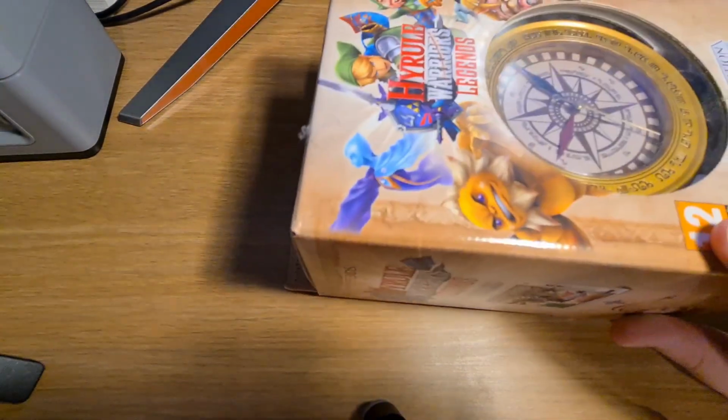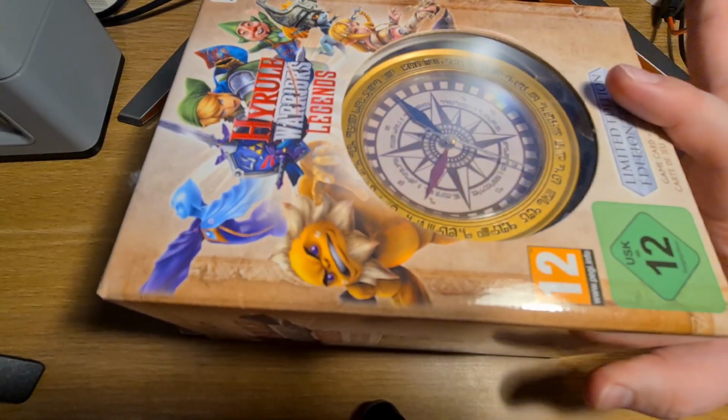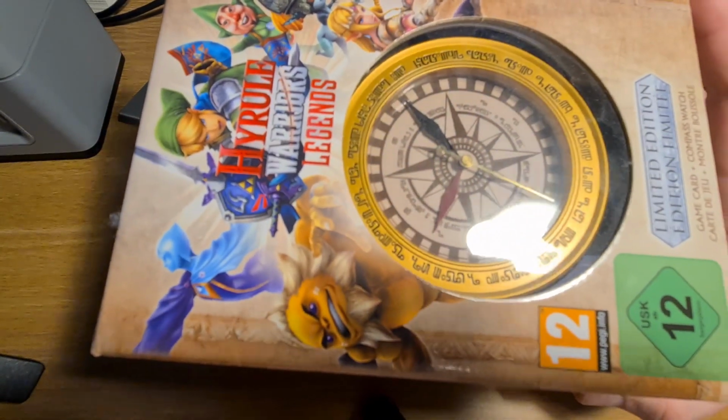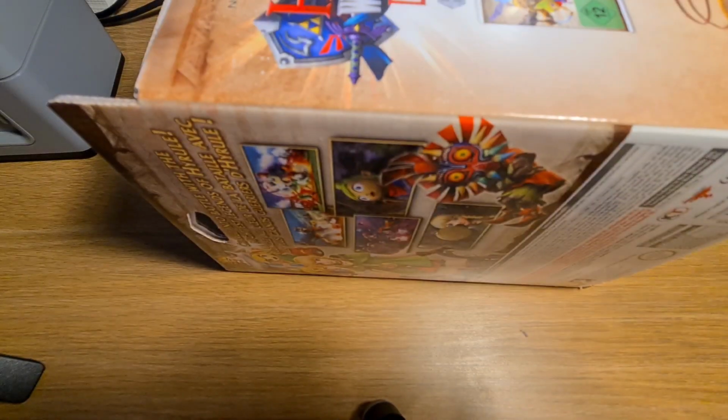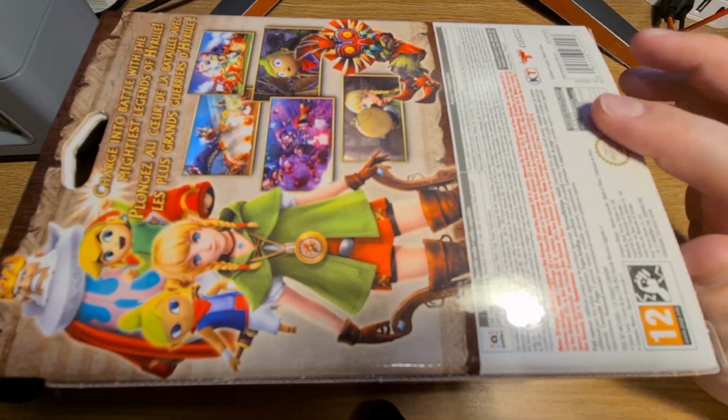And this is the box I mentioned earlier for Hyrule Warriors Legends. It comes with this kind of compass. Quite a cool box for a game that didn't run particularly well and wasn't particularly well received. The collector's edition for it is still really cool.